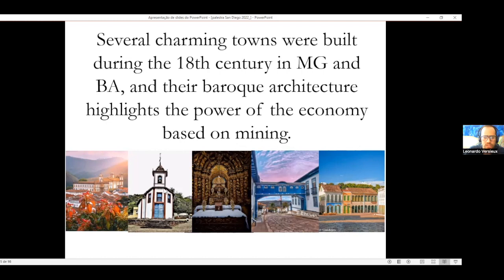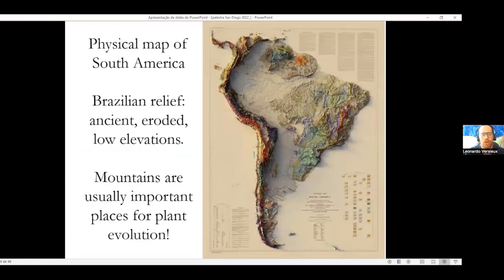And we have this baroque architecture with buildings, churches, and houses looking simple from the outside, but extremely rich in details, sculptures, and ornamentation on the inside. And then moving a little bit north, this is from Diamantina, another important city for the exploitation of diamonds. And this last picture is from Bahia, the other state where the Espinhaço reaches its northern limit. So it was very important for the economy of that period.